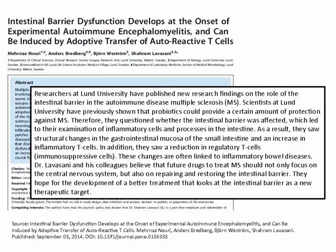This was actually a study that was done earlier this month, on September 3rd. I just wanted to include it in here because this is just another autoimmune disease, like MS. Researchers at Lund University published new research findings on the role of the intestinal barrier in autoimmune diseases such as MS. The scientists there had previously shown that probiotics could provide a certain amount of protection against MS.